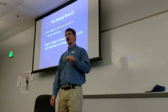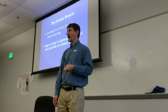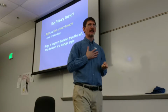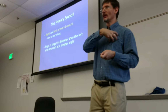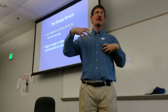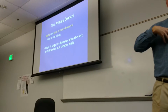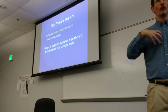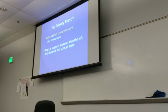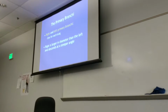To explain the larger diameter, it's simple. Your right lung is bigger than your left lung, because in humans, the heart, the other major occupant of the thoracic cavity, is offset to the left. So there simply is less space for lung on the left and more space for lung on the right. So if you've got more lung over on the right side, you need a bigger tube getting more air over there. All right. As far as the angle, part of that is simply the accommodation around the heart to get to that left lung versus the right.